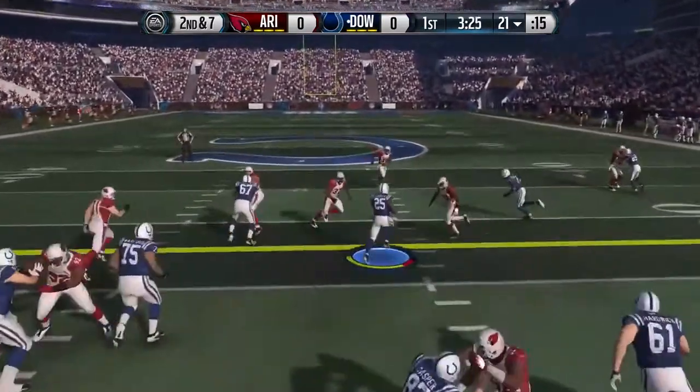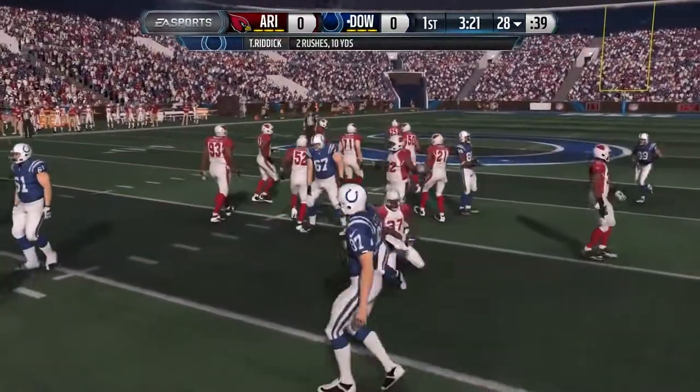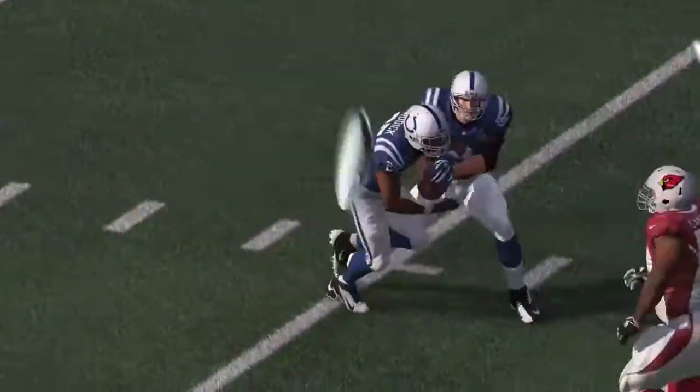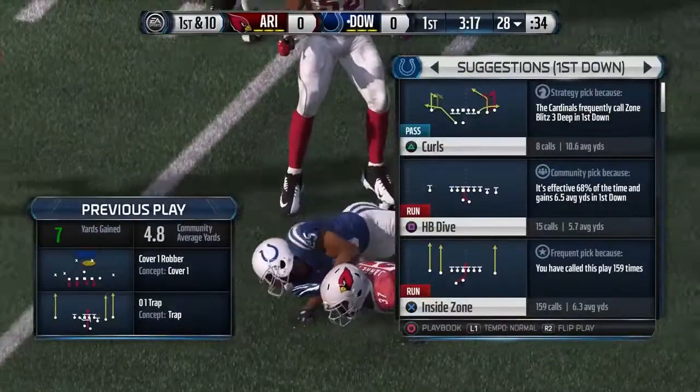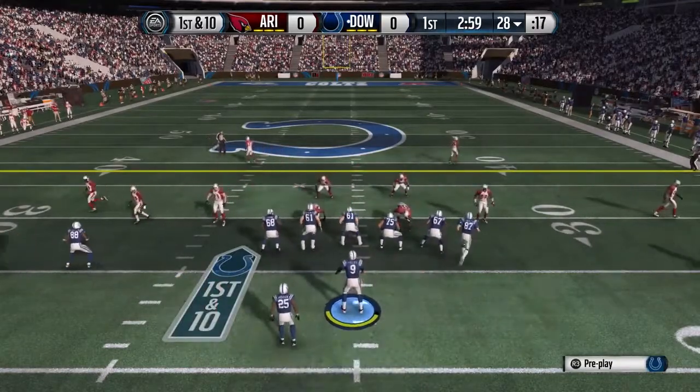Go run it. Here's the handoff. Nice tackle. Always a chess match early in the game to see what your opponent is going to do. Good run that time by the offense. They pick up good yards. Maybe the defense will have to start crowding the line of scrimmage more.